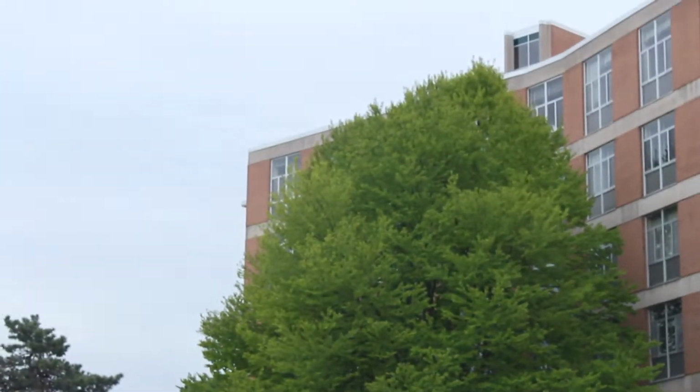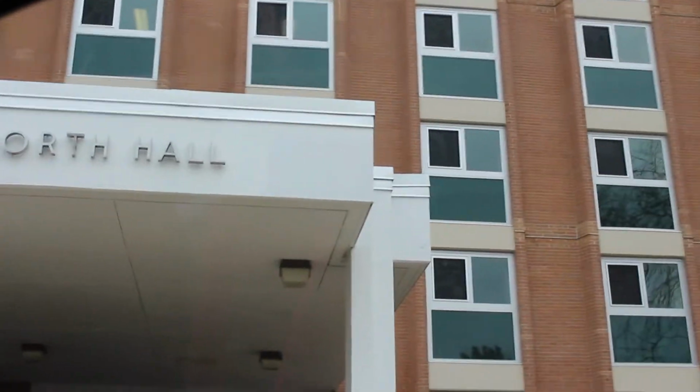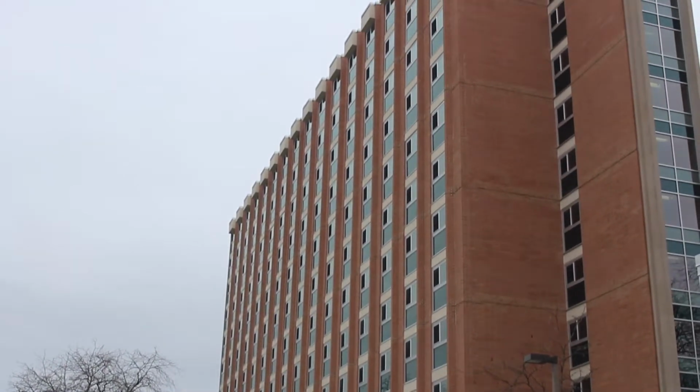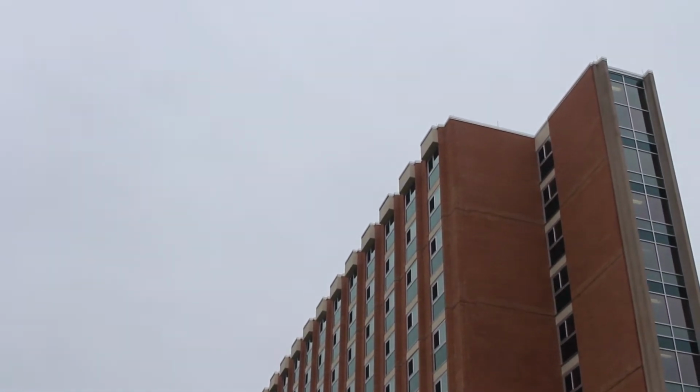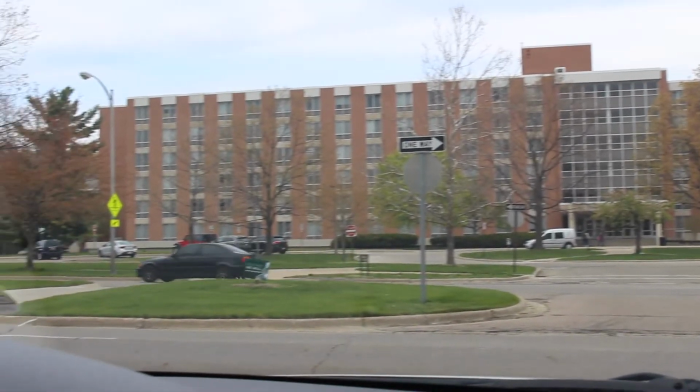Some pros of East include that there are lots of bus routes that pass through here, including the main routes, which are 31 and 30. Most freshmen do end up in East, so you can make friends with people in your classes and people that are going through very similar experiences to you. There's also I Am East, which is a large workout facility you can pay a membership to.